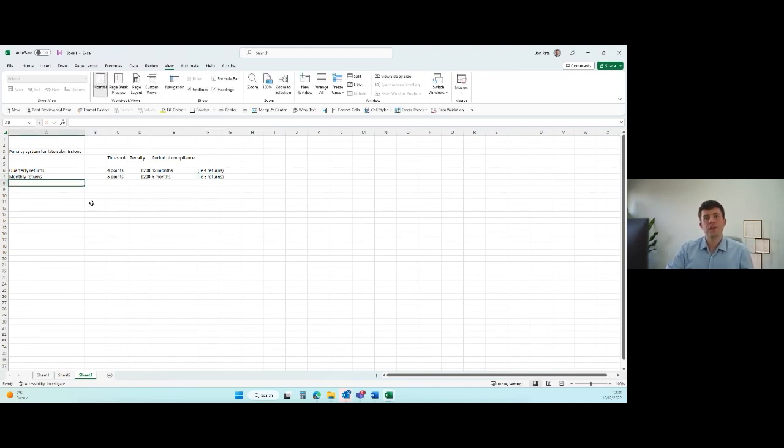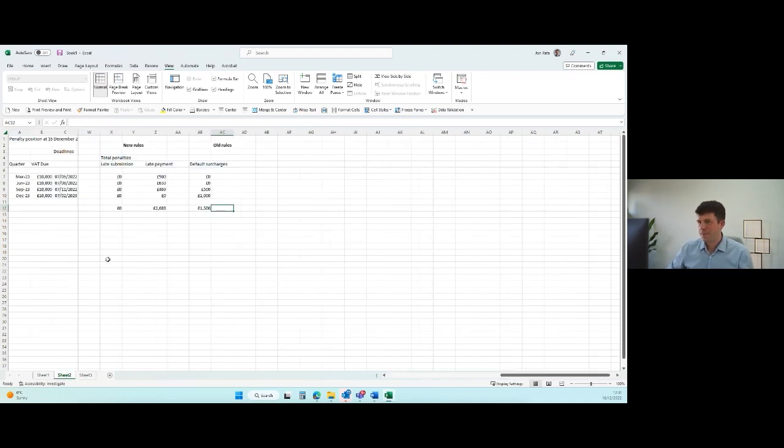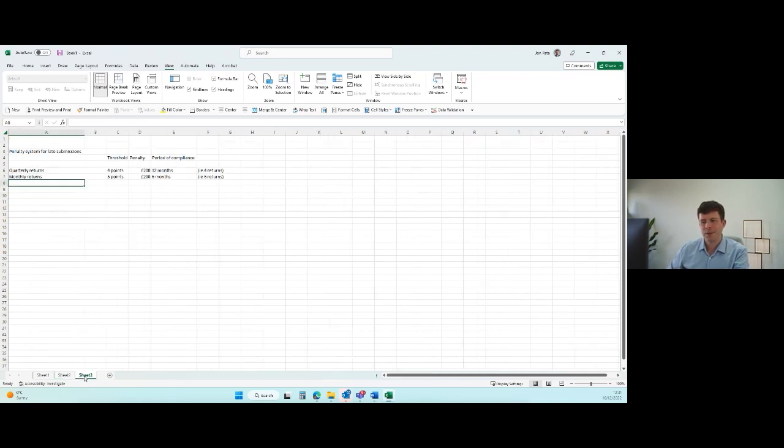So this means, watch out for this. If you are on monthly returns, you can start paying penalties after 5 months. It will mean you've missed 5 returns, but by May you can be paying penalties. Whereas if you're on quarterly returns, you could miss your March, you could miss your June, you could miss your September, and you still have paid no penalties until you miss your December. So on monthly, you'd be paying penalties by May. On quarterly, you'd be paying them after December.